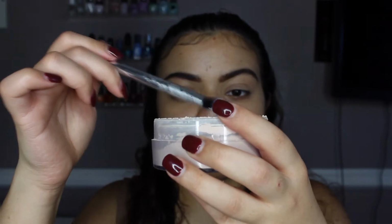Now I'm going to set my lids in place using my Airspun translucent powder. This is my go-to translucent powder. So to apply the powder on my lid, I take this fluff brush from Real Techniques, and I only use this brush for powder. I don't use it for anything else like blending or absolutely anything else but powder.